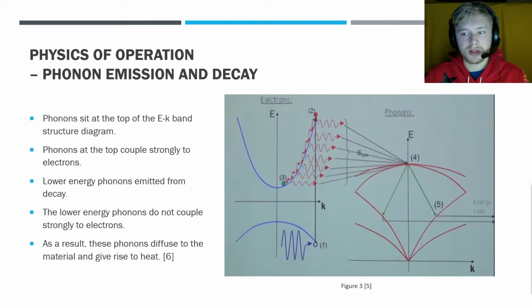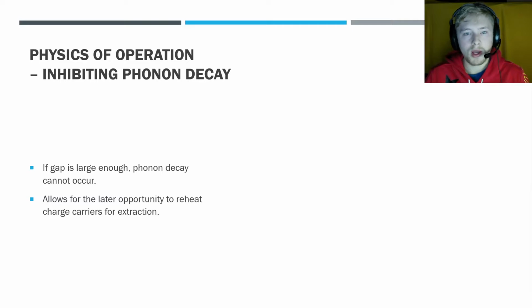This is because the phonons at the top couple strongly to electrons. The ones that have dropped do not, and as a result they diffuse through the material and give rise to heat. So, we now need a way to inhibit this process.